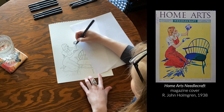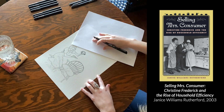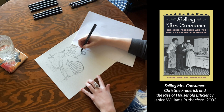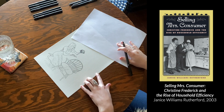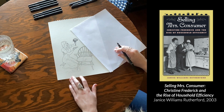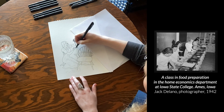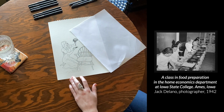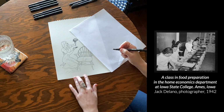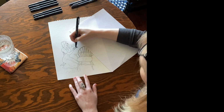There's a really good book called Selling Mrs. Consumer, Christine Frederick and the Rise of Household Efficiency by Janice Williams Rutherford that I highly recommend if you'd like to learn more about the trend of making the roles of wife and mother into a career. This is still a valid role to fill that many women enjoy, and some high schools still offer home ec courses where you can learn the basics of cooking, sewing, and often how to balance a checkbook. Culture has broadened, though, and women can do other things in addition or in place of being a wife and/or mother, if they choose to.